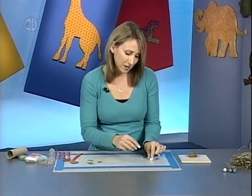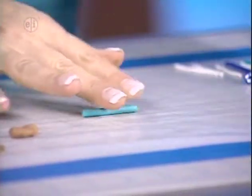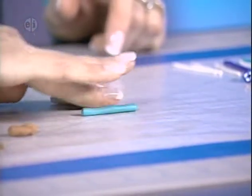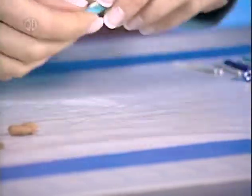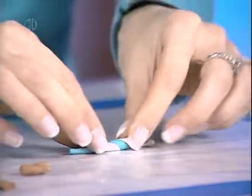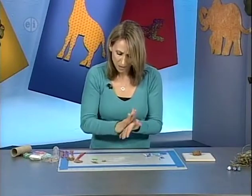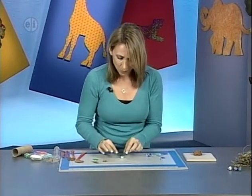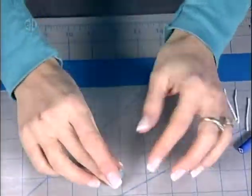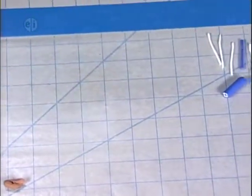The first egg is very easy. You just roll out your little sausages of clay and you blend them together until you get a marbled effect out of it. Again, this clay has already been conditioned. You can see I'm just going to twist it together like a candy cane, and the more that you blend this, the more of a marble effect you're going to get. I'm going to roll it into a ball and then flatten out one end. Oh, we'll just do a little bit more there. And that's our marbled egg, so that one's all ready to be baked.